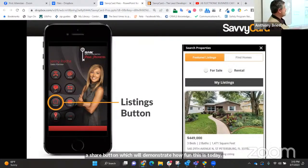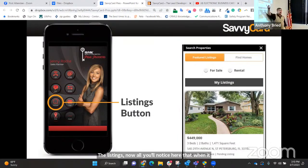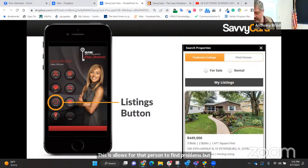The listings. You'll notice that when it comes to the listings, it's got two choices. The featured listings are all your listings in the MLS that are active or coming soon. So you're not going to see anybody else's listing under featured, even if you work at a brokerage that advertises featured listings. This is only the listing agent. Now, Find Homes is the IDX search. This allows that person to find properties, but there's going to be an added bonus here, which we'll talk about a little later.